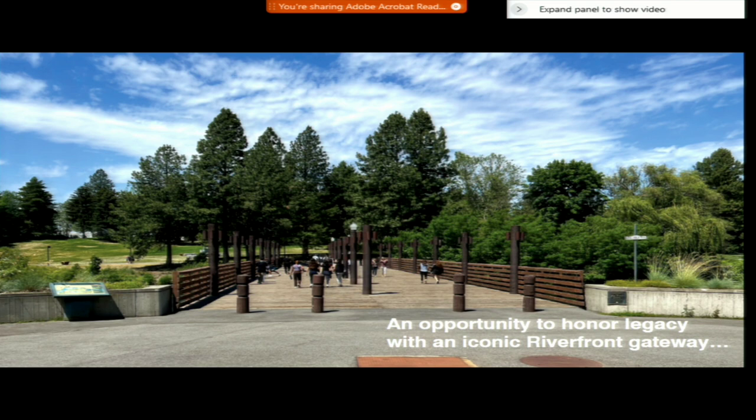How do we honor this legacy? How do we make it a forward-looking legacy? And then how can we create a gateway to the park? Because believe it or not, people, we've seen it firsthand, people trying to figure out where Riverfront Park is as they walk by this bridge. So we really need to create a gateway.